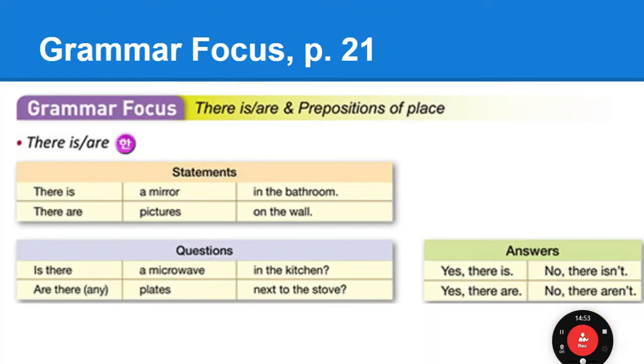Okay, there is a mirror in the bathroom. Now, you need to know the vocabulary. Words like mirror, picture, microwave, plate, sofa. You need to know what's in an apartment because that's what we're talking about. And the rooms, bathroom, kitchen. You can call something a living room, a den, a family room, which is where everyone gets together, and your bedroom. You need to know the various rooms of a house. And the answer to something is yes, there is, no, there isn't, yes, there are, no, there aren't. The answers are really simple. You just have to know what the questions mean. And if you're asked on a test, is there a mirror in your bathroom? Just say yes, there is, no, there isn't. Don't think about it. Just make a complete short sentence.